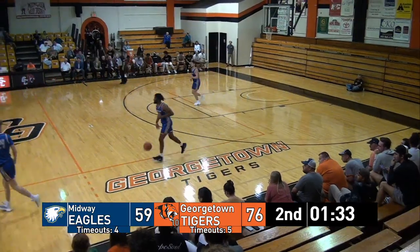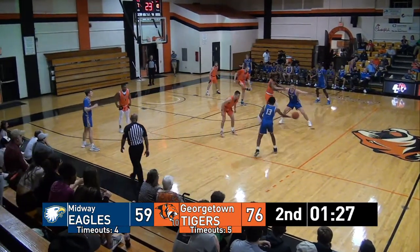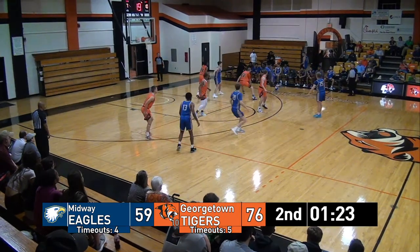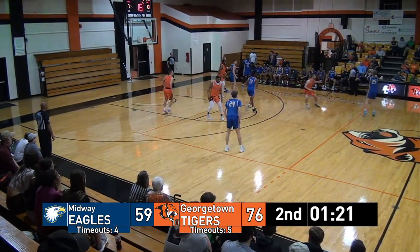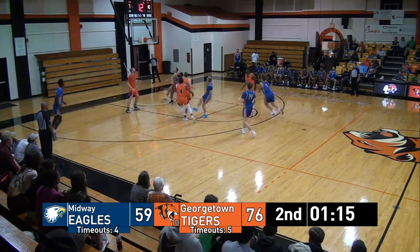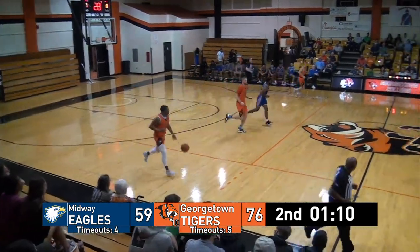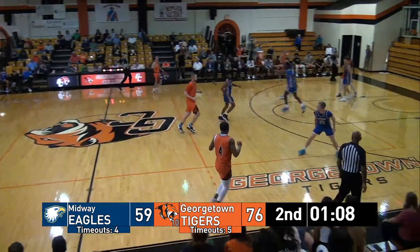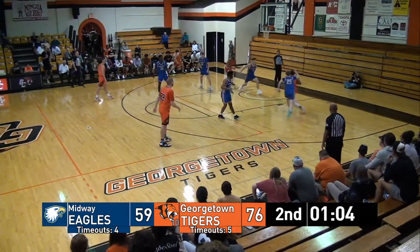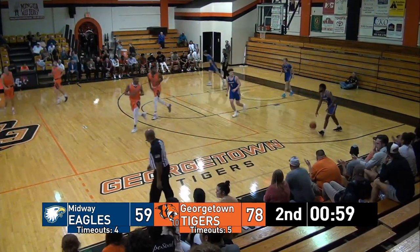Just a minute and 30 remaining in this game. Tigers have dominated all aspects on the floor tonight. The turnaround jumper's no good. Spikes walking it up the floor, milking the clock away. Screen from Lamont. Spikes lays it up. Great drive by Spikes.